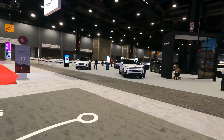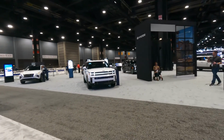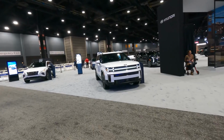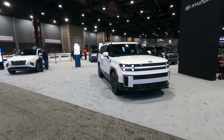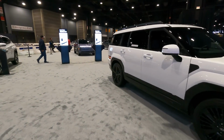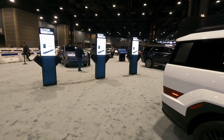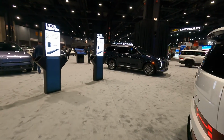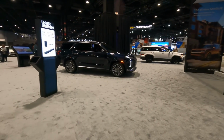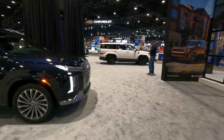Yeah, and then over here is the Hyundai exhibit. And the big thing about Hyundai is this track, although you can come over and see the Santa Fe if you haven't seen it yet. That's pretty good. And the Kona. And the Kona EV and the Ioniq and the Ioniq 6. And the Hyundai Palisade. Yes. I love the Hyundai Palisade. What do you think of the Santa Fe? I love it. Love it? I think it's really cool looking.